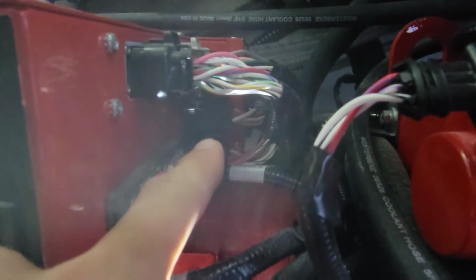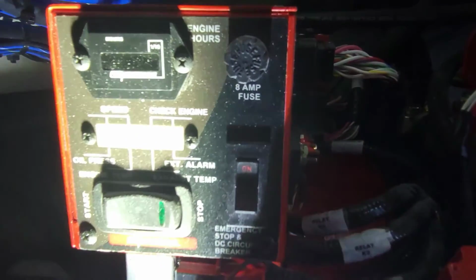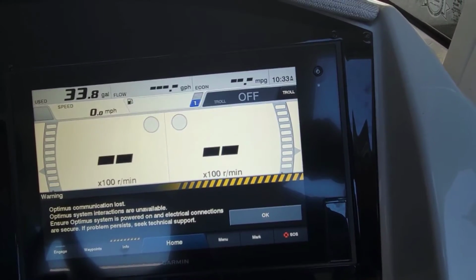Let's go to the generator. I'm going to pull the dash harness, or the wire harness, away from the generator and start it at the panel to isolate it away from the boat. See if it's still doing it. And again, let's shut them off.